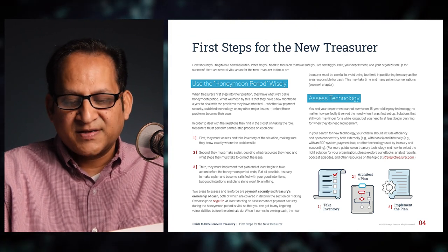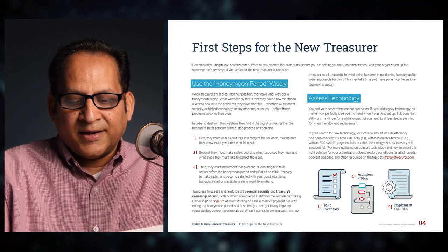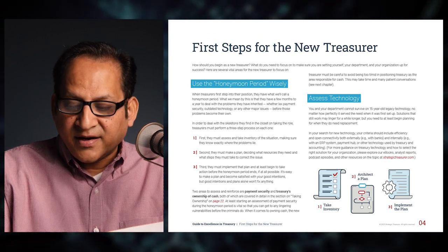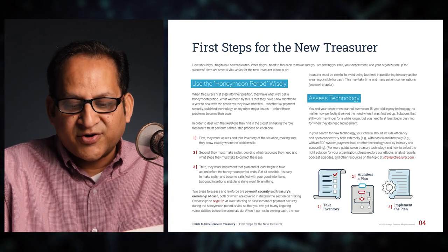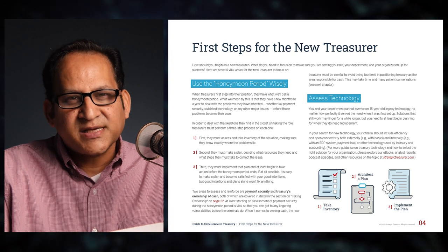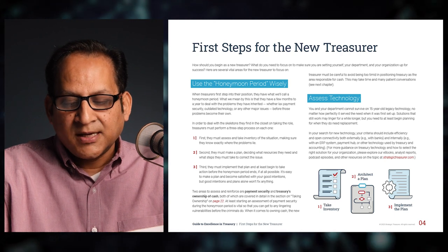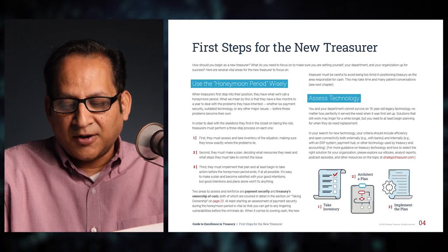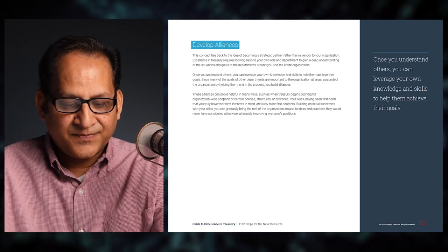In your search for new technology, your criteria should include efficiency and open connectivity, both externally, for example with banks, and internally, for instance with an ERP system, payment hub, or other technology used by Treasury and accounting. For more guidance on Treasury technology and how to select the right solution for your organization, please explore our eBooks, analyst reports, podcast episodes, and other resources on the topic at strategictreasurer.com.